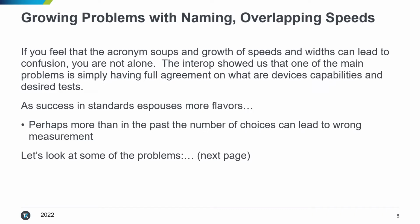You might feel that the namings and the plethora of speeds available at different widths might lead to confusion. That is certainly a significant problem. The interop showed us that in several cases when testing devices, we didn't have a complete understanding of what is to be tested and what modes each device supports and which of those modes need to be tested. And this will be a problem for the industry. As the success of the standard exposes more flavors of the standard, this is perhaps inevitable, but it's good to understand some of the pitfalls and be prepared.